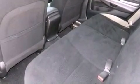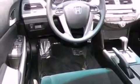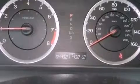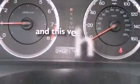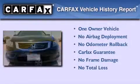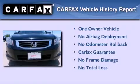The following features are also included: a power driver's seat, air conditioning, cruise control, a CD player, an electronic throttle, performance tires, a passenger side vanity mirror, an anti-lock braking system, heated side view mirrors, and this vehicle has less than 45,000 miles. This Honda has had only one owner and it qualifies for the Carfax buyback guarantee.